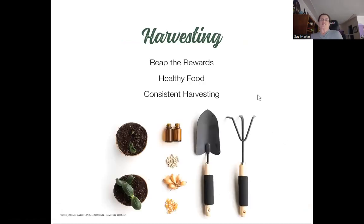So we've just done all the gardening and we want to harvest it now. We want to reap the rewards of gardening all this healthy food, and we want to be consistent with our harvesting. So if something's ripe, like Kathy was saying, pick your produce, dig up your potatoes, pull up your carrots, get them taken care of to where you can get them inside, washed, canned. So they don't go to waste.